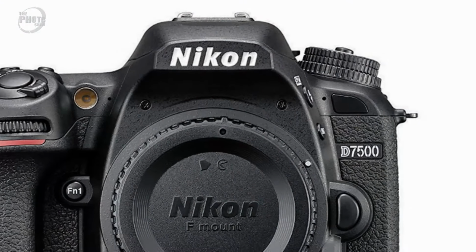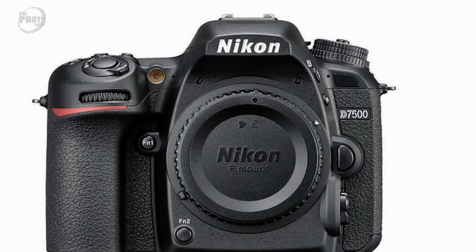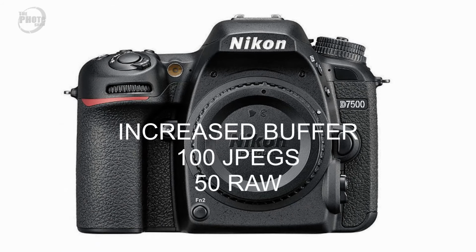With the camera using the newer EXPEED 5 processor, the D7500 has a much better buffer rate than the D7200. It's going to allow you to shoot 100 JPEGs and 50 RAW files, compared to the 6 RAW files that you were getting from the D7200. But it's not as high a buffer rate as you're getting on the D500.